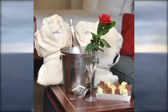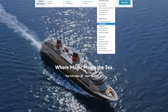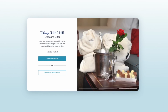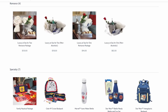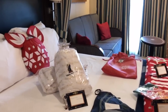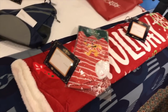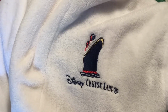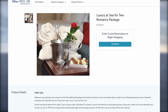They have a few things I really love that can be purchased in advance and only in advance, and those are the romance package and in-room decor. For the romance package, they have it called Luxury at Sea for 2. They do have a non-alcoholic version for the romance package, and if you are sailing with just one person or you just want one robe, they now have a Luxury at Sea for 1 romance package. Only difference is it has 1 robe instead of 2. They're going to range from $82 for the 1 robe non-alcoholic package, or the package with 2 robes, and the bottle of Bottega Spumante is $130.